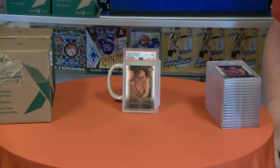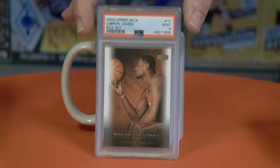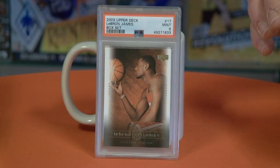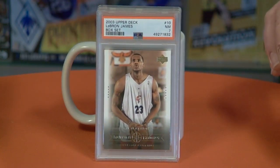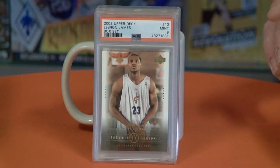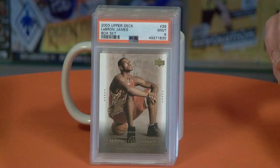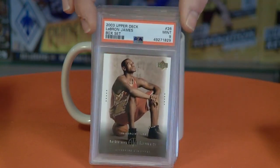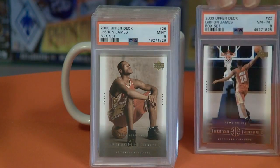LeBron James. Even closer, it looks even better. Another Mint 9. Mint, near mint 7. Box set LeBron Mint 9. Another 9 box set. We got an 8.